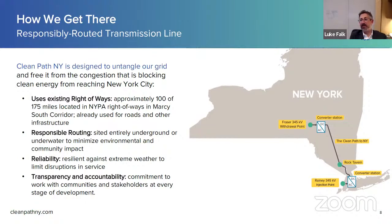So let me describe to you how we get from the Western Catskills into New York. So we start in a town called Delhi, so this is HVDC technology. So what is HVDC technology? It's high voltage direct current. The entire grid runs on alternating current, or AC. So we're using HVDC, direct current, because it's a more efficient way of conveying a high volume of power over long distances with fewer line losses. It's sort of the state of the art in transmission technology today.